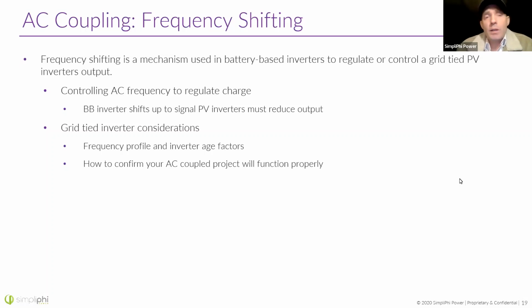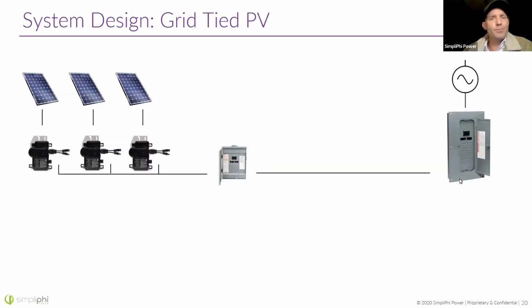Additionally, if the batteries are full, the loads are not drawing enough, and we want to tell the AC coupled solar array to shut the microinverters off, we can actually frequency shift, maybe all the way up to 62 Hertz. The system will then say that, hey, the frequency is out of range, and the microinverters will shut down. So using frequency shifting, we're able to turn these microinverters on and off.